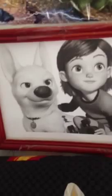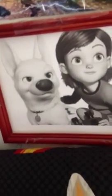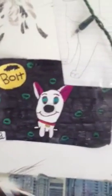But here's this giant 30-inch Bolt. Here's this Bolt collar. Bolt drawings that I did a long time ago. Here's the packaging to my duvet set. Some more stickers. Frame picture Bolt and Penny. I love Bolt the most, because that's true. This Bolt thing. Another Bolt thing. Drawing that my brother made for me. Another printout. And here's your iPhone.